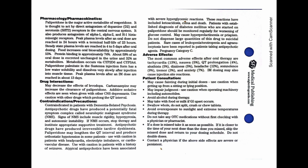Paliperidone palmitate in the Sustenna injection form has a low water solubility and dissolves very slowly after injection into the muscle tissue. Peak plasma levels after an intramuscular dose are reached in about 13 days. Drug interactions for paliperidone are as follows. Paliperidone may decrease the effects of levodopa. Carbamazepine may increase the clearance of paliperidone. Additive sedative effects are seen when given with other CNS depressants. Use caution with other drugs which prolong the QT interval.